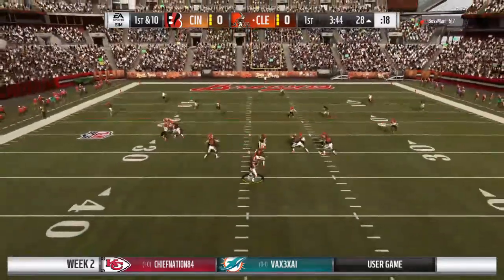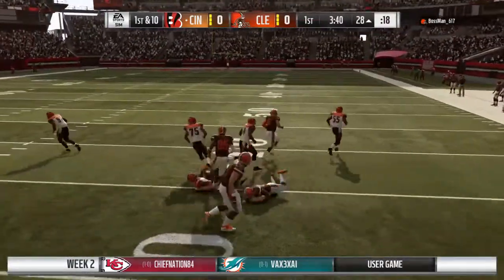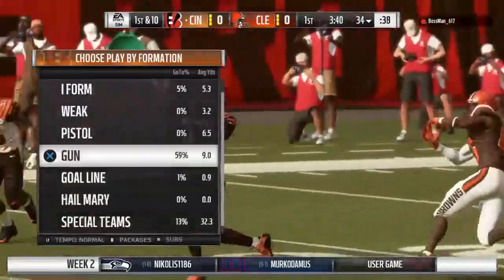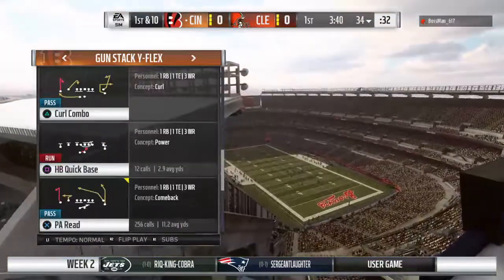They go play action here on first down. He rifles one that's intercepted. Picked off near the 26. And the return will be stopped at the 34-yard line. He's coming off a 3-interception performance last week, so certainly not how he wanted to start here.